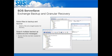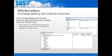These are just some shots of Exchange, backup, and granular recovery. Select files to backup and recover, select a file and target location for recovery. You can do all of this within the EGR tool. Search multiple backed up mailboxes and messages. Human deletion is a huge part of data loss, and it's in fact how most data gets lost, as you guys probably know. So Exchange, backup, and granular recovery is a great tool to have on hand to be able to recover data from your Exchange server. The portal allows the user to rapidly search by mail item type. Again, a very cool way to recover lost data quickly and be a hero within your office.